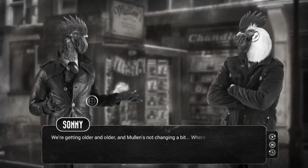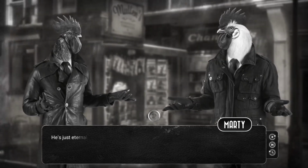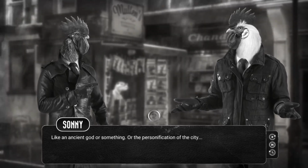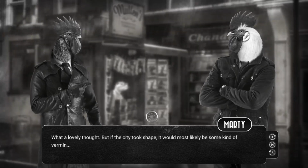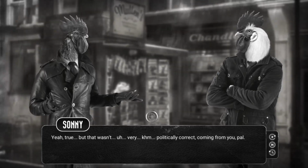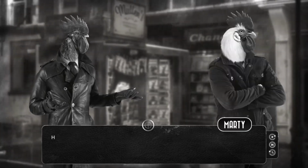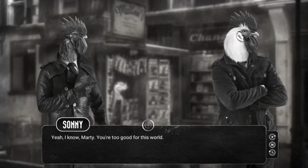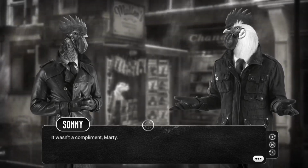We're getting older and older, and Mullen's not changing a bit. Where's the justice in that? He's just eternal. Like an ancient god or something. Or the personification of the city. What a lovely thought. But if the city took shape, it would most likely be some kind of vermin. Yeah, true. But that wasn't very politically correct, coming from you, pal. Hey, you know I didn't mean it like that. Yeah, I know, Marty. You're too good for this world. Aw, thanks, boss. It wasn't a compliment, Marty.